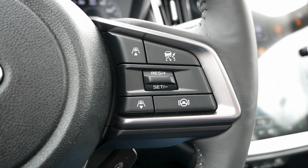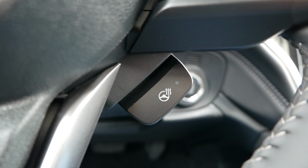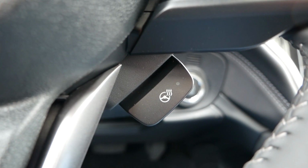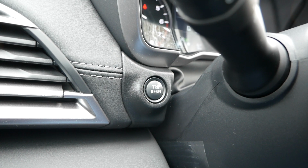On the right side of the steering wheel, here you'll find the adaptive cruise control settings, lane centering, and distance control. If your Legacy is equipped with a heated steering wheel, that switch can be found on the lower right side of the wheel. And then mounted on the dashboard will be the trip reset button.